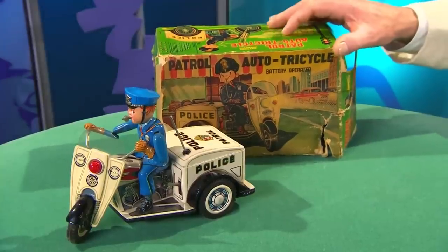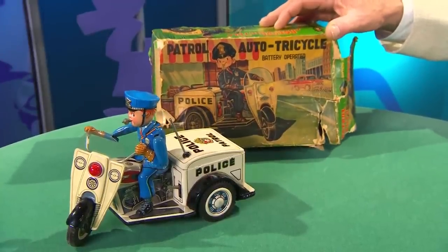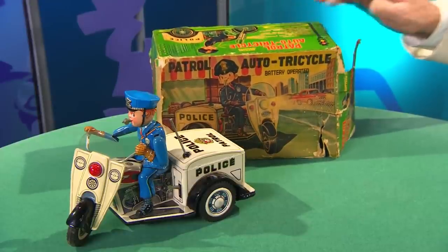Yeah. That's the thing about toys like this, tin toys, they got played with, and it's the ones that have been kept in the original box and everything that really hold the money these days. The box is a bit sad, but it's done its job. It's kept that nice and clean, hasn't it? So it's Japanese. It will say made in Japan on it somewhere.